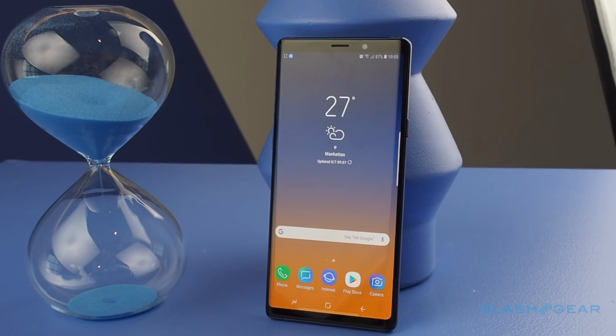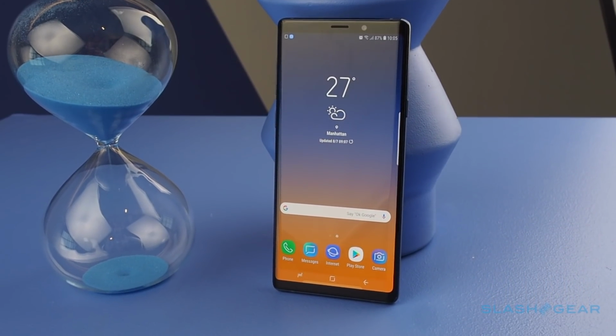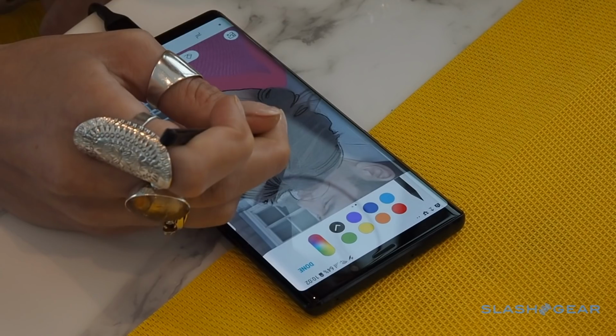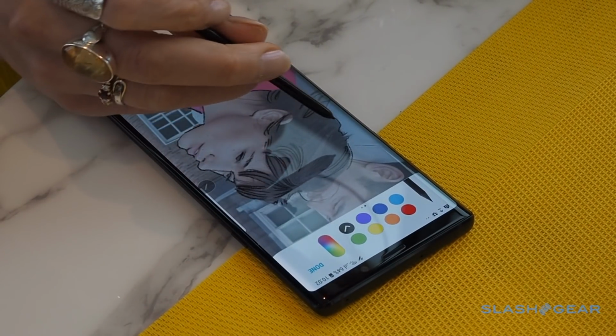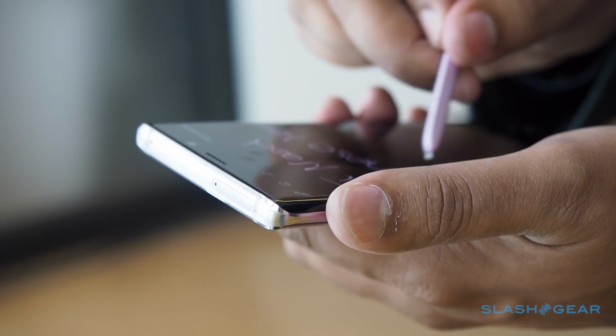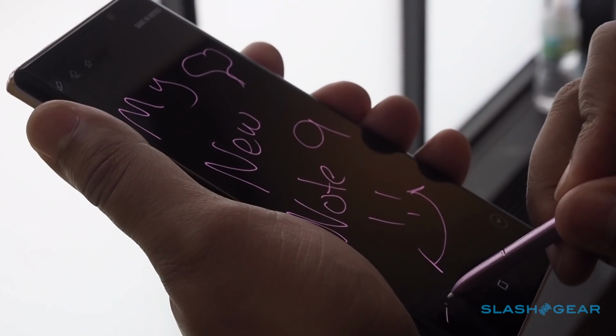The front is dominated by the largest Super AMOLED panel on a Note so far, a 6.4-inch screen that nudges out ahead of the Galaxy S9 Plus in the size stakes. It's still running at Quad HD Plus resolution though, just like the Note 8. The stylus you use to interact with it has had its biggest upgrade in years though.